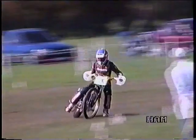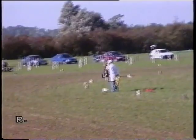1995. The last turn for the last time, and he's going to make it so easy as he's going well ahead.